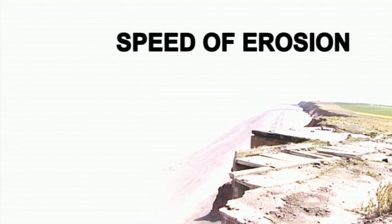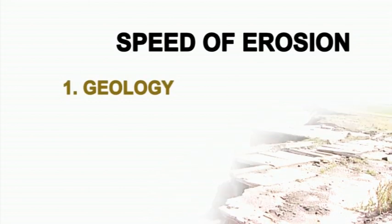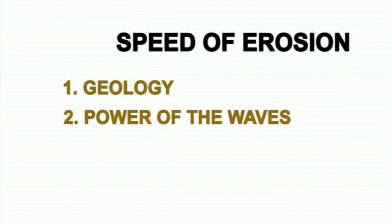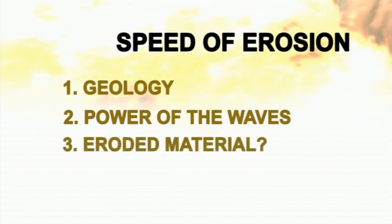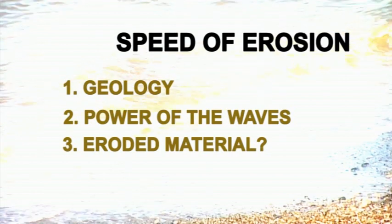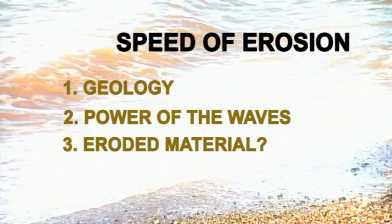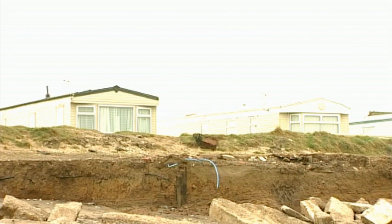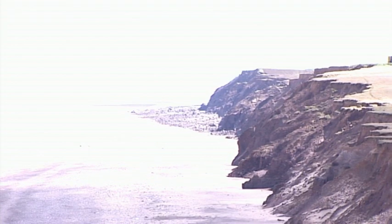Three key factors determine the speed of erosion of a coast: the geology, or the type of rock, that make up the cliffs, the power of the waves hitting the shore, and what happens to the material that's been eroded. Unfortunately for some who live here, Holderness has weak geology, powerful waves, and the material that's taken by the sea doesn't hang around to protect the coast. It's a perfect recipe for rapid erosion.